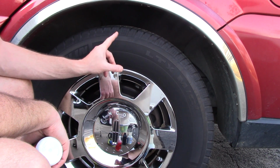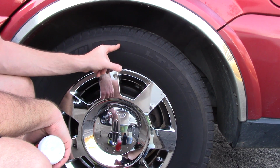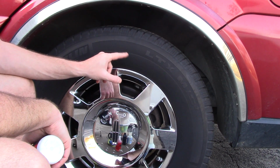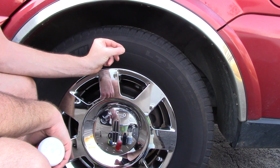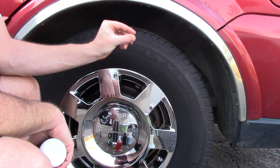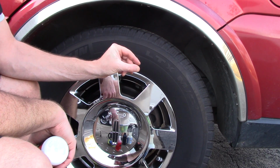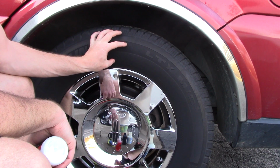Just keep in mind that some of those solvent-based dressings are really difficult to remove, and you want to be able to remove it completely for the next time you apply a tire dressing, because if you don't, it will start to build up on the tire and it will get incredibly difficult to remove. This sticky, gunky layer of solvent-based tire dressing will build up, and dirt and all sorts of stuff will begin to stick to it.